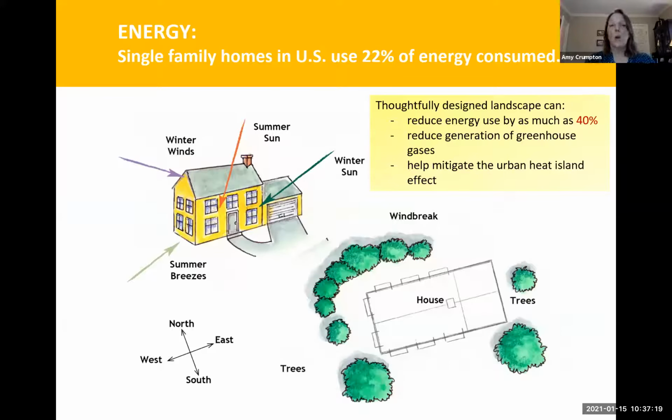Energy. So your home can actually benefit energy-wise from the plants around you in your yard, okay? The single-family homes in the U.S. use something like 22% of all energy consumed. That's pretty huge. And if you thoughtfully design your landscape, think through your landscape, you can actually help to reduce the uses of that energy.